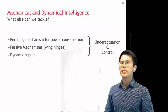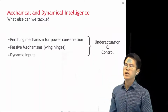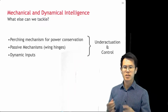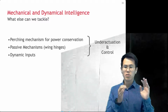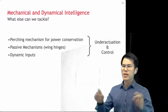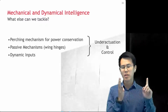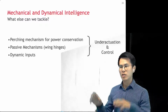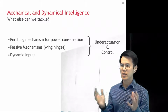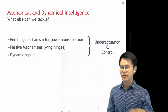So, this is not a conclusion. I will speed up a little bit. But so far, to make my talk a little bit more structured, I've shown you that we use mechanical design and mechanical solutions, such as a simple perching mechanism, to solve the problem of power. We use passive mechanisms such as wing hinges in flapping wing robots to allow 2 actuators to produce 4 outputs: thrust, roll, pitch, and yaw torque. We use the same principle of dynamic inputs for driving the actuators, even on motors, in order to create a bicopter that can fly. So we use these kinds of mechanical solutions intelligently to solve problems in actuation, underactuation, control and power.